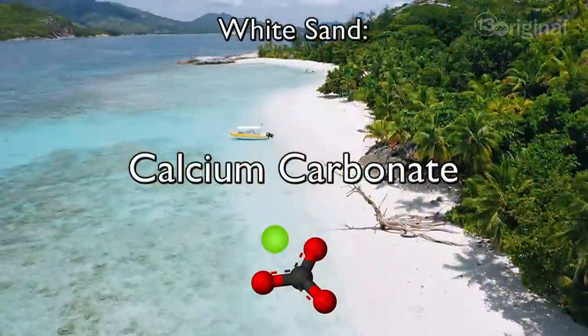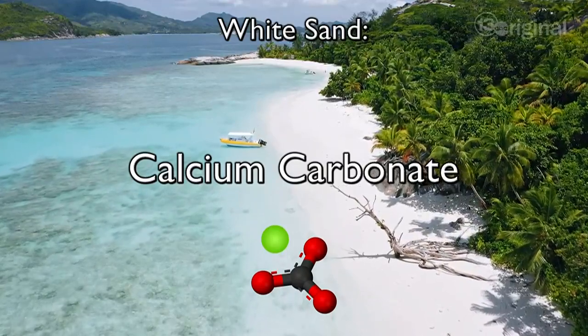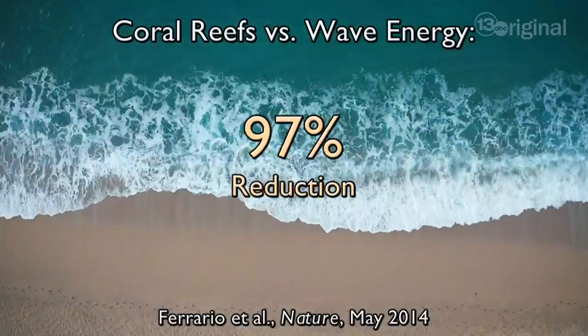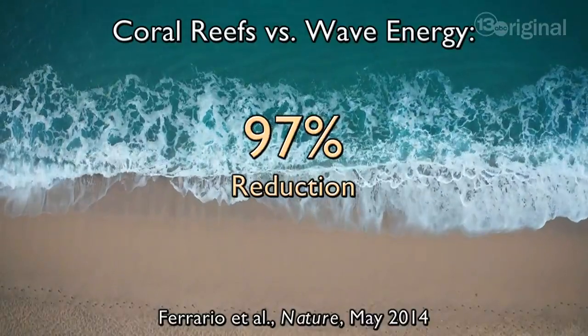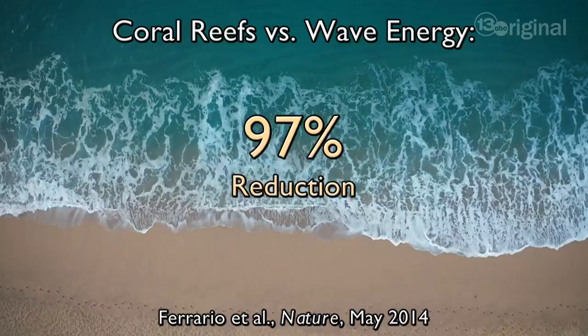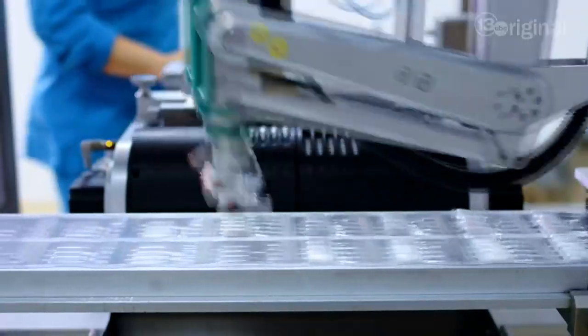Those hardened features are made of calcium carbonate secreted by those polyps, and when it wears down and washes ashore, that's how we get tropical white sand beaches. Speaking of wearing down, coral reefs can protect from coastal erosion, dissipating as much as 97% of wave energy crashing into the shoreline. Their chemical properties also play a big role in modern medicine, used to help treat everything from cancer to Alzheimer's to heart disease.